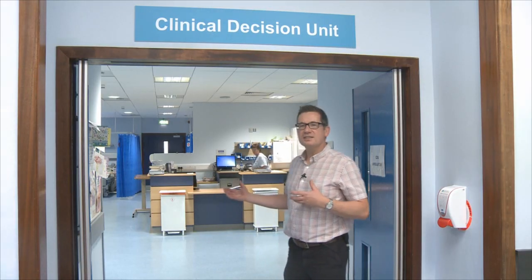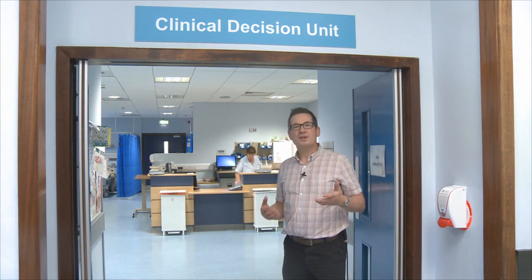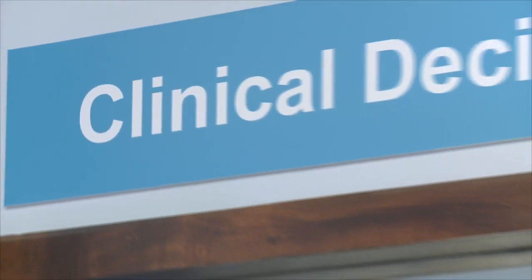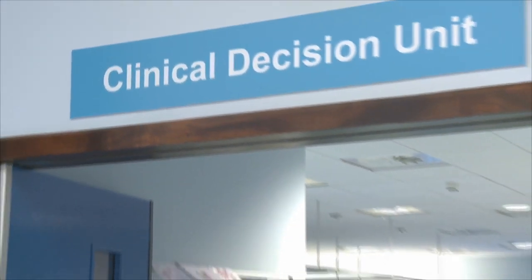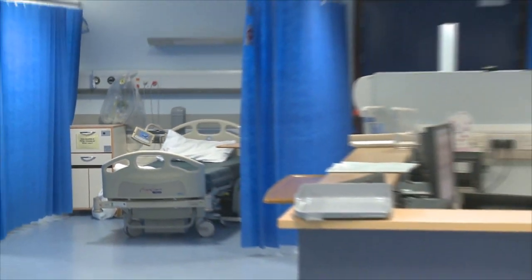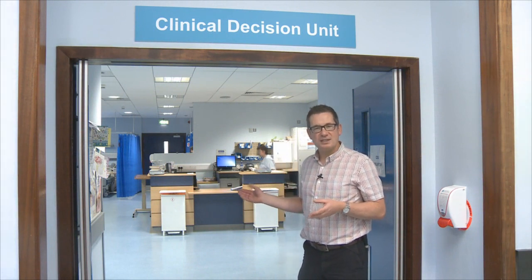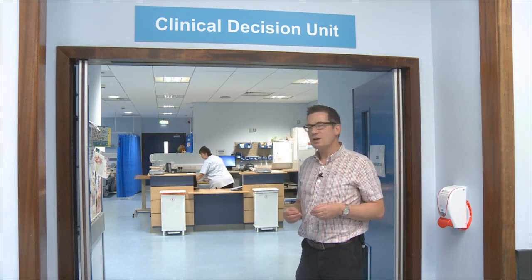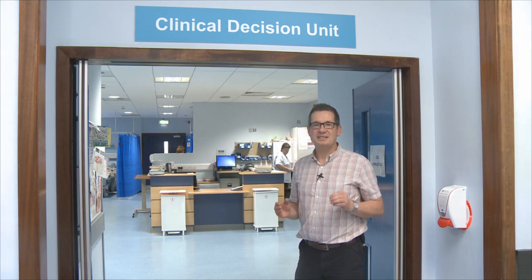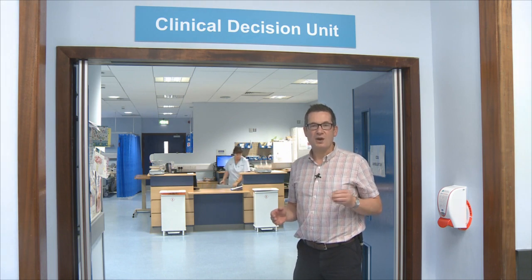This is our clinical decision unit, and it's a short stay unit. In other words, if you've got a minor head injury, you've had a minor infection of your arm or your leg, or you've maybe taken an overdose and require mental health input, you may be brought to this area to stay overnight. And generally patients remain here for less than 24 hours. It is a proper ward. It has the same things in it that you will have in a ward anywhere else in the hospital.